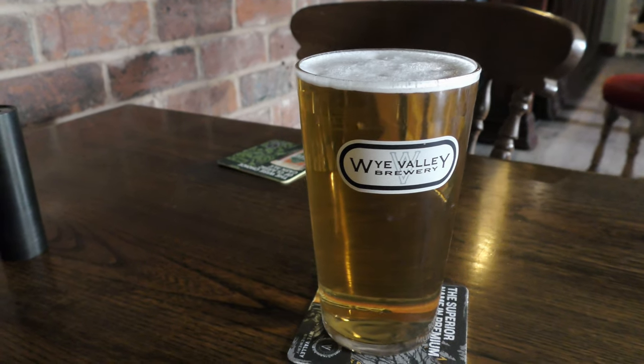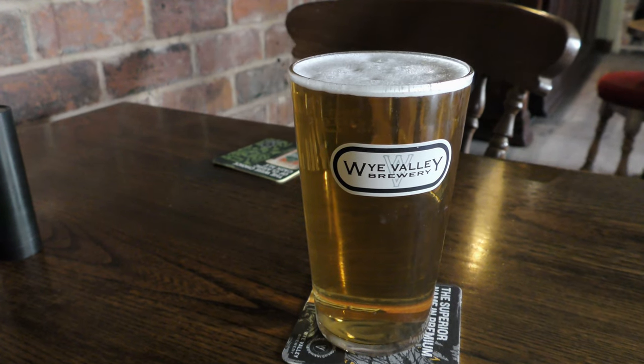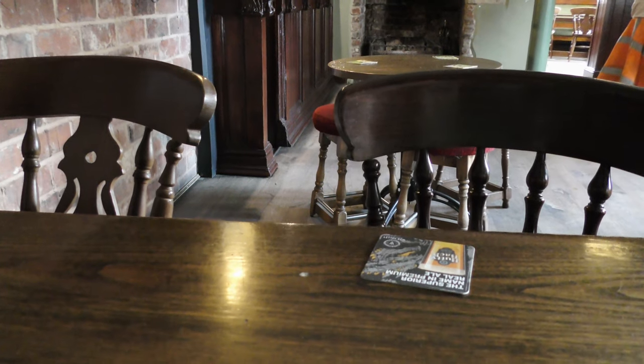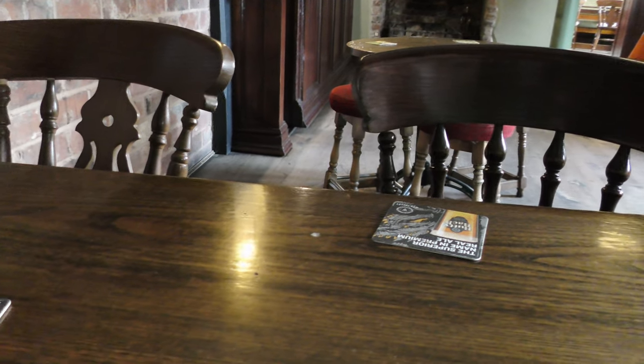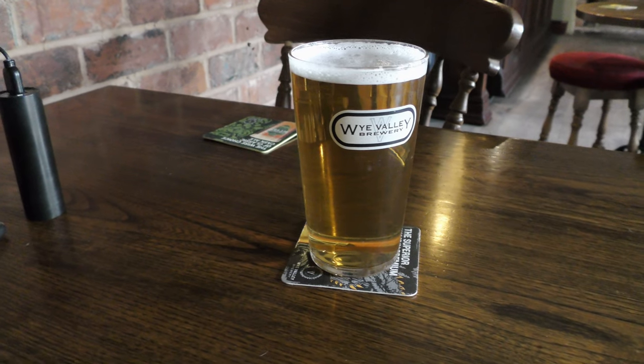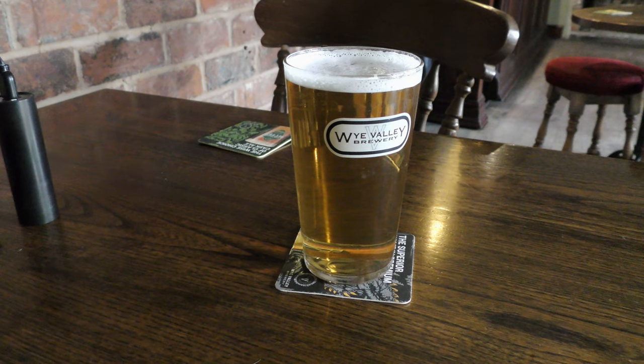Jester Green Hop, 4% alcohol by volume, White Valley Brewery. Local hops. A little bit of sweetness, a little bit of bitterness, a little bit of hoppiness. B plus in a bit.